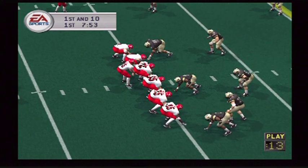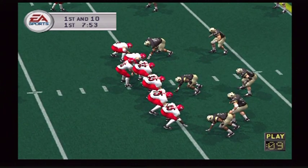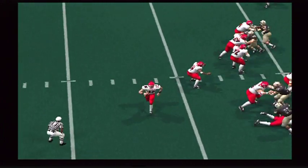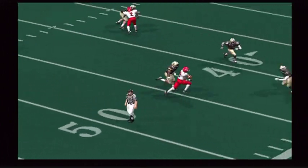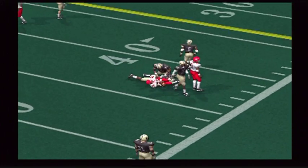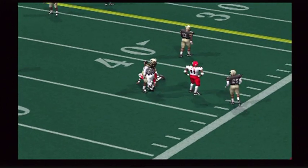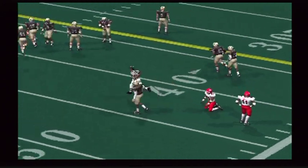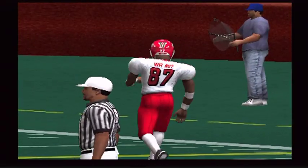Fresno State lines up with 3 receivers. Looking. Now he's scrambling. He's looking for his man. And it's caught. Number 47 with a takedown at the 43-yard line. Oh, what a play. You talk about robo quarterback. That last pass looked like robo quarterback type throw all the way.